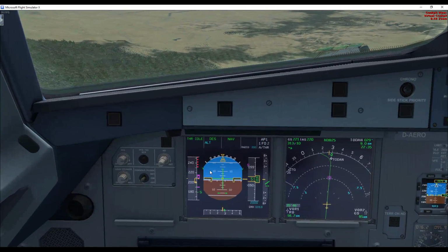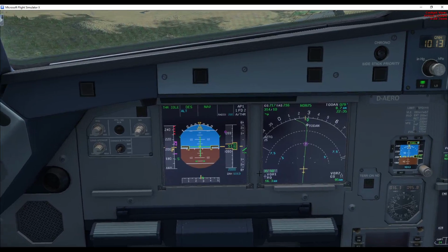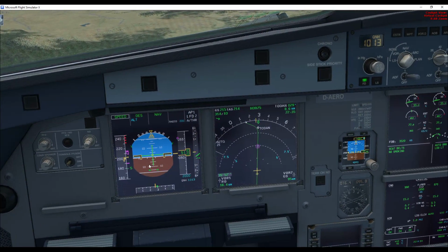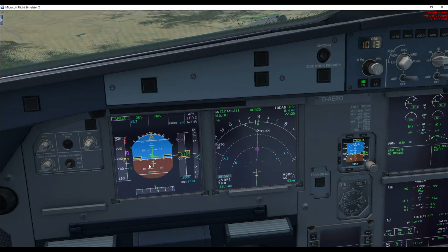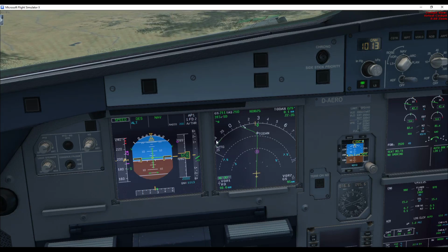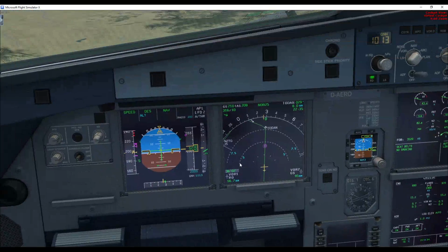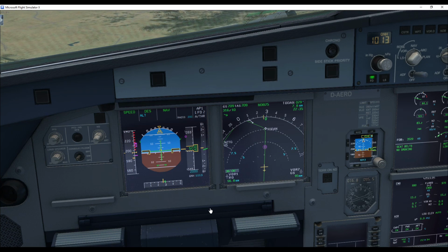Only as far as flaps 1 for now, because I don't think we're decelerating the whole way, are we? Okay, I'll do flaps 2 then. That hasn't actually registered. Speed check. Flaps 2. It's registered now.